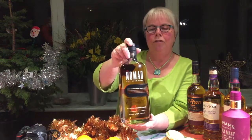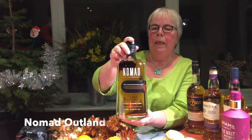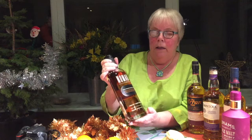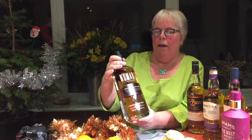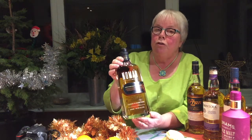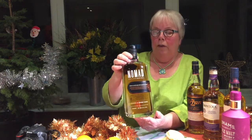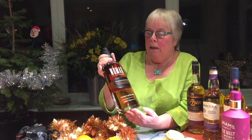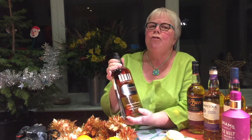So first up, I've got Nomad. Now this is the Nomad Outland whiskey, and it's actually been sold by Gonzalez Baez, but that is a sherry company that is part of a much bigger drinks dynasty, if you like. So here we have a whiskey that is created in Scotland and matured in bourbon barrels for the first years of its life, and then it is shipped to Jerez and matured there in Spain in PX barrels. So PX, Pedro Jimenez, the richest, sweetest sherry of them all, and I love sherry.